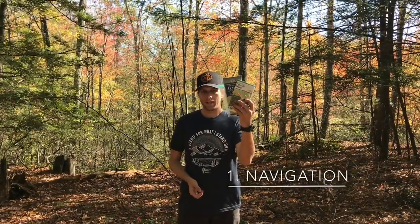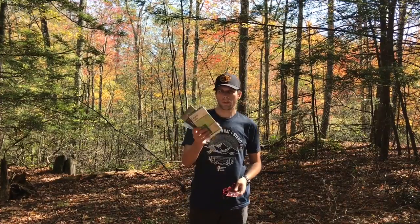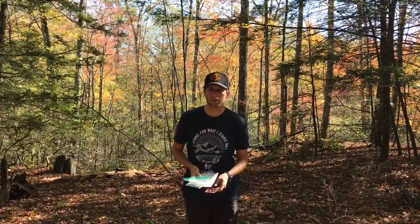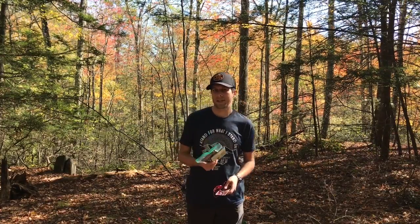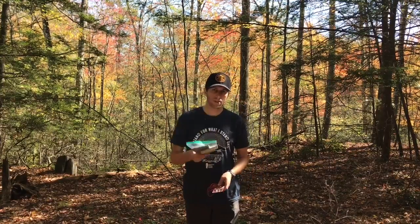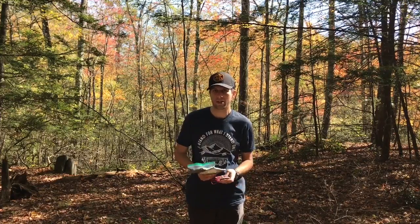Now, the first item is navigation and knowing how to use it. Always carry a recent topographic map of the area that you're looking to travel through, and maybe also a map that highlights the specific trails that you're looking to hike. Along with those maps, also bring a compass that allows you to set declination.